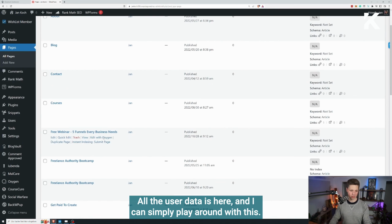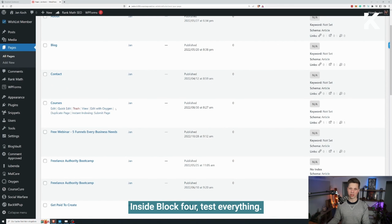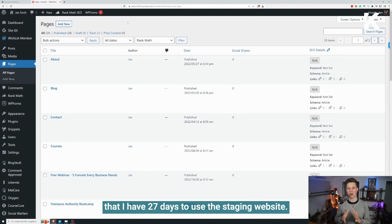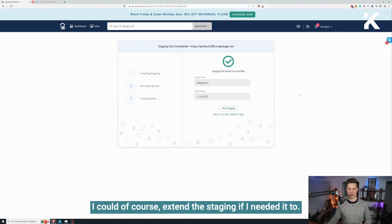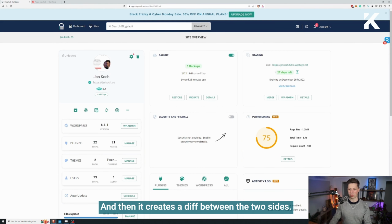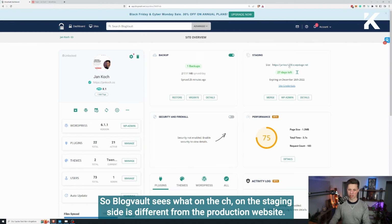I can simply play around with this, test everything, and when I go back to the staging area in the dashboard on Blogvault, you can see that I have 27 days to use the staging website. I could, of course, extend the staging if I needed to.